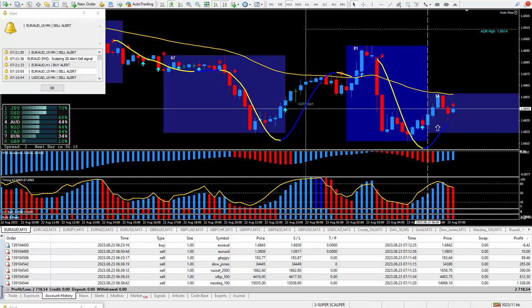Today's date is August the 23rd and I'm using my new Super Scalper trading system. This scalper is this blue and yellow moving average. When it changes colors, you'll get an audio sound and a pop-up alert, like right here where it says scalping. And the other buy and sell alerts are from the blue and red arrows. That's the super signal indicator.